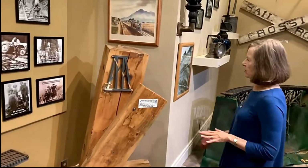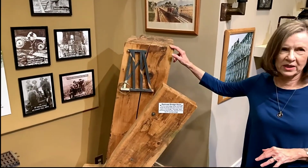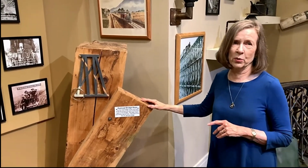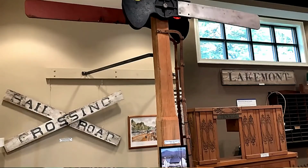Another interesting piece we have is this bridge base. This timber is the actual size of timbers that would have been used in the massive trestles that were used on the railroad here. And this semaphore, which was at the Dillard Depot, served from 1906 to 1962.